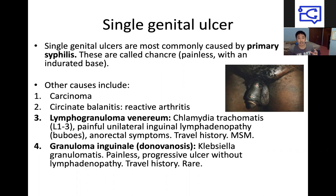So LGV is caused by chlamydia trachomatis, but it's caused by specific subtypes of chlamydia, so L1 to 3. These patients typically have been abroad, so the same areas I mentioned before. They tend to be men who have sex with men. They would have painful unilateral inguinal lymphadenopathy, which we know as buboes, and they can get anorectal syndromes as well, where they can get lots of mucus discharge, pain on defecating, or blood coming from the back end.